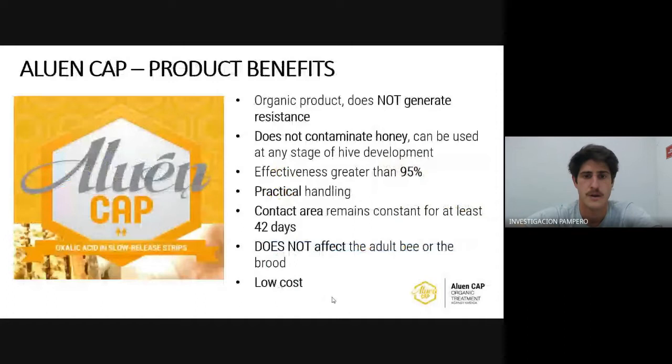The product benefits are that it's an organic product because it uses oxalic acid, which does not generate resistance, and it can be used in the honey flow in any season. And it has high efficacy. It's very easy to use. Once you put it in, you can forget that the product is active and killing the mites that are born, and it isn't harmful for bees and the brood.